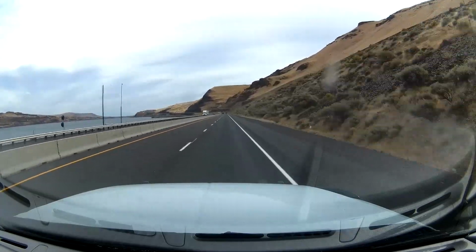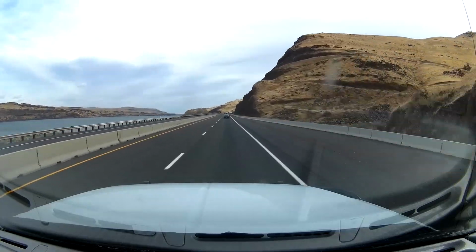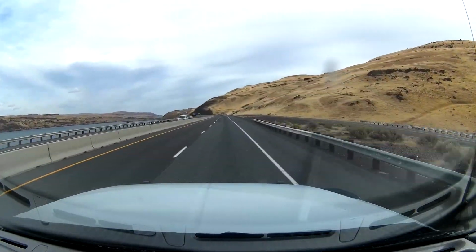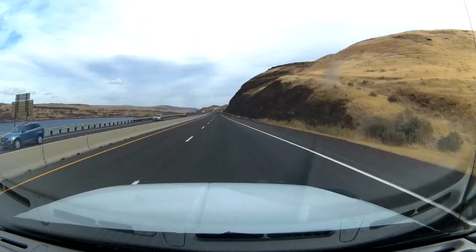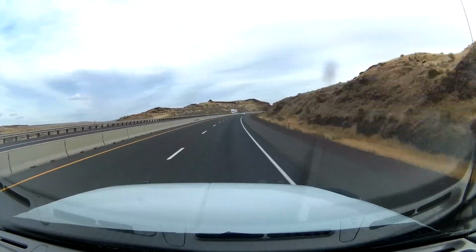The Columbia River on the left is massive, and that is a backup from the dams. That is a reservoir. The Columbia River itself was, until the building of the dams, an extremely wild river. Massive floods.